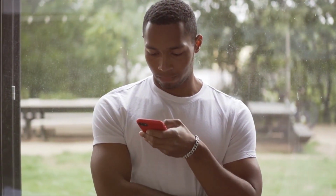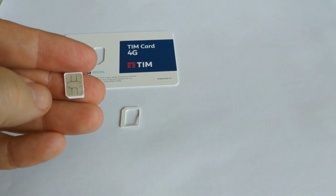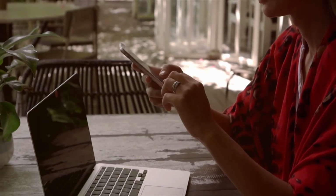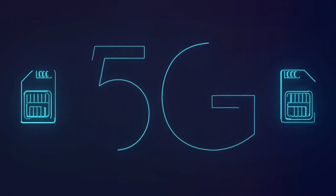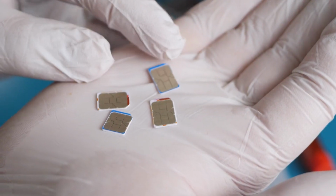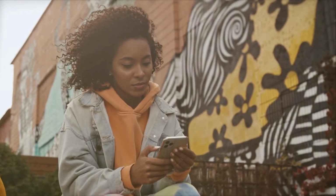And there you have it, folks. From understanding what a SIM card is to why you need one when traveling, how to get it, and tips for using it effectively, you're now equipped to stay connected and save money on your next adventure. Remember, a little preparation goes a long way. So grab that local SIM card, avoid those pesky roaming charges, and enjoy your travels without a hitch.